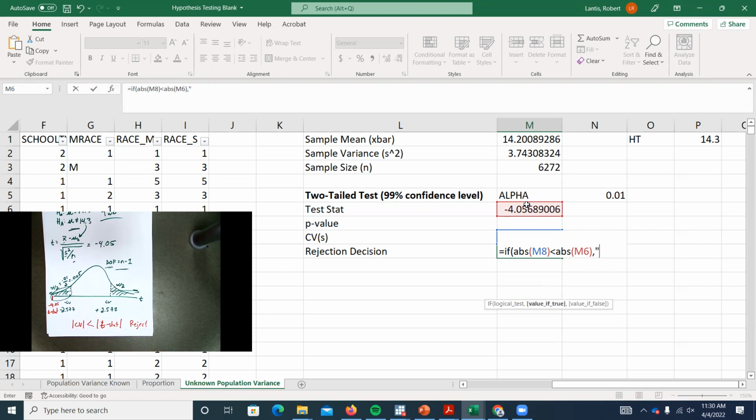So comma, put the word reject in there. Now, if I want to put a word in, I have to put quotation marks around it. Eventually I might show you some stuff where we put a one if it's true, zero if not, and you can put values in there without worrying about the quotation marks. But here, if I want actual text or a word in there, I have to put quotation marks around it. And then comma, if it's not true, put in the phrase fail to reject.